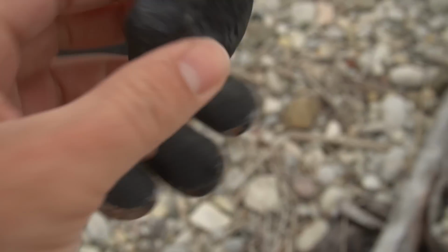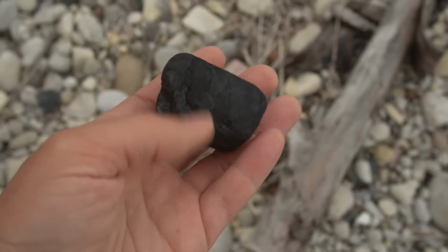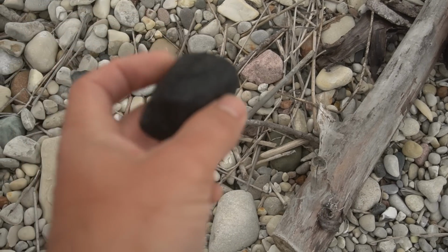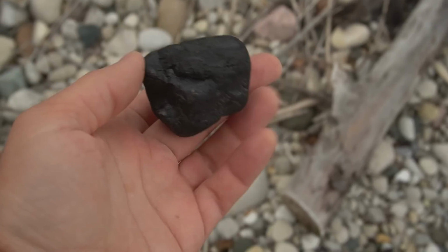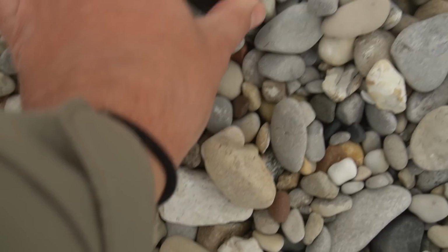Rob's coming near. Know what that is? Is that coal? Uh-huh. Wow. That came off a ship somewhere. That's kind of cool to think about. Great Lakes coal. We need to light that thing up and warm up. Oh yeah, I'd be okay with that. That'd feel great. All right, we'll set it there.